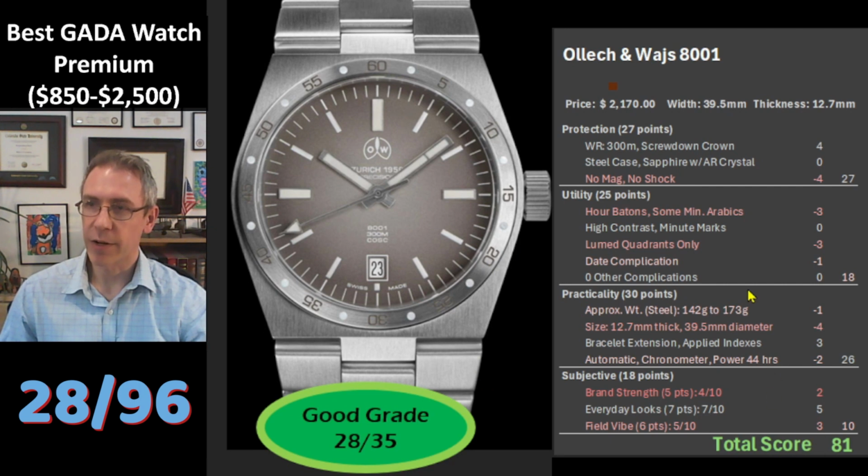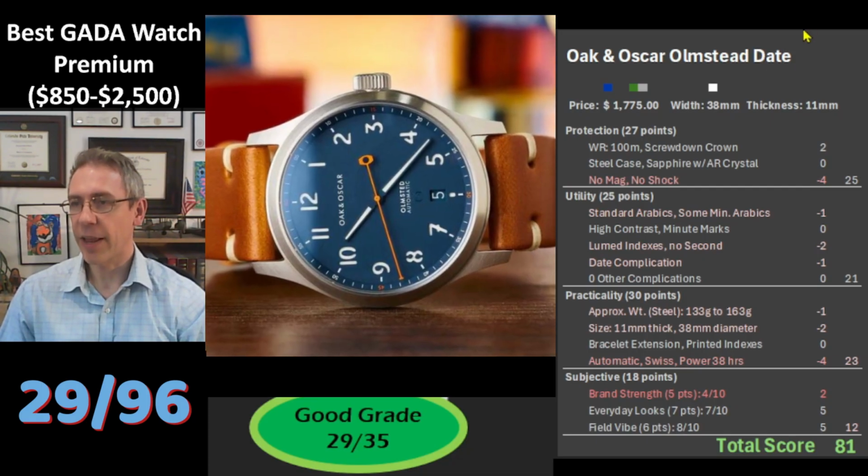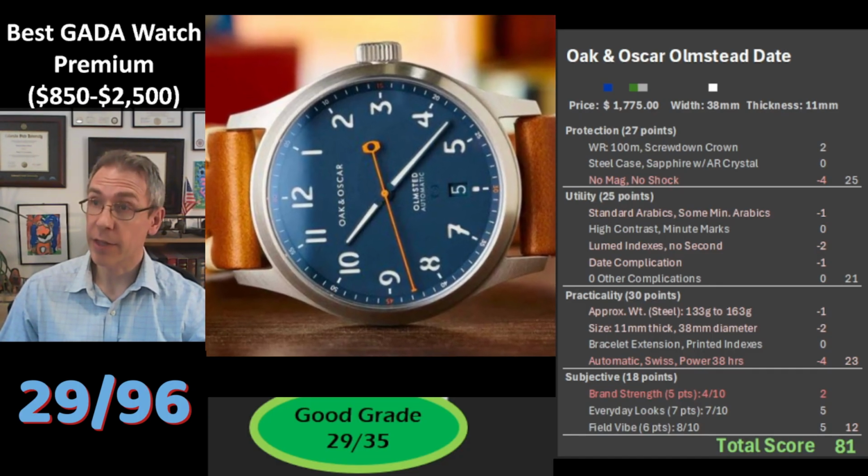Score of 81. 29th place, the Oak and Oscar Olmsted date. Make sure, they have a lot of versions. They have no date and they have date. I put the date on here. It scores a little better. It's a cool look. I like the sandwich style here.